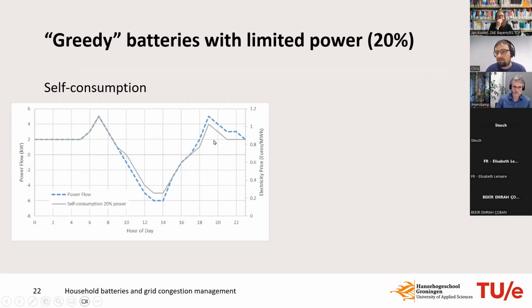Downside to this strategy, of course, is it might not always be possible to fully charge or discharge your battery, depending on how much PV energy is available.